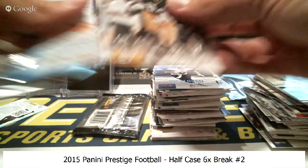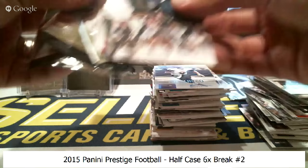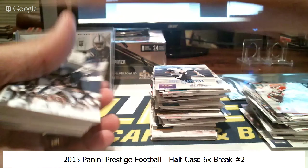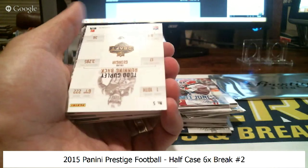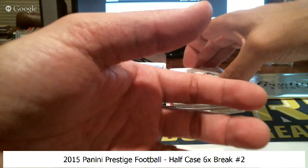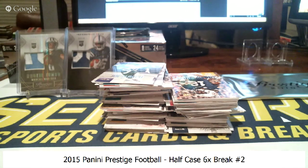All right, let's see what we got. One pack left, and on to the hits. Here we go. More Todd Gurley inserts for Kevin. And for the Texans, out of 100, Jalen Strong, three-color patch. CG.